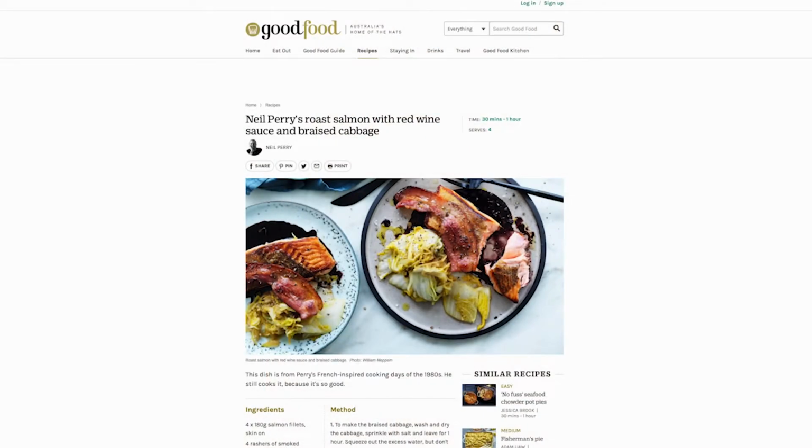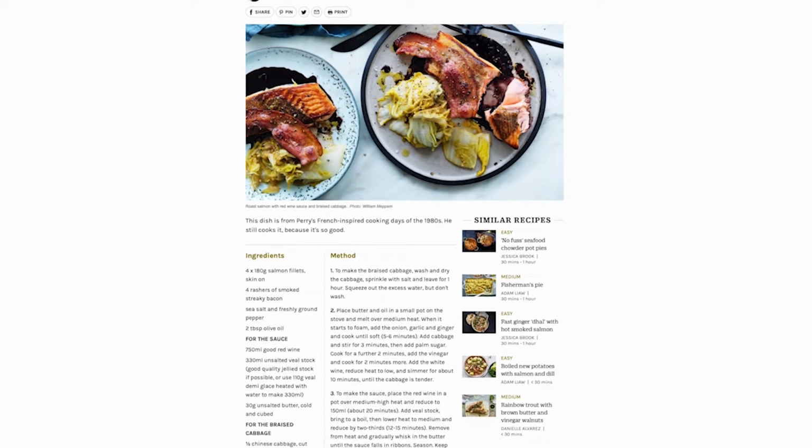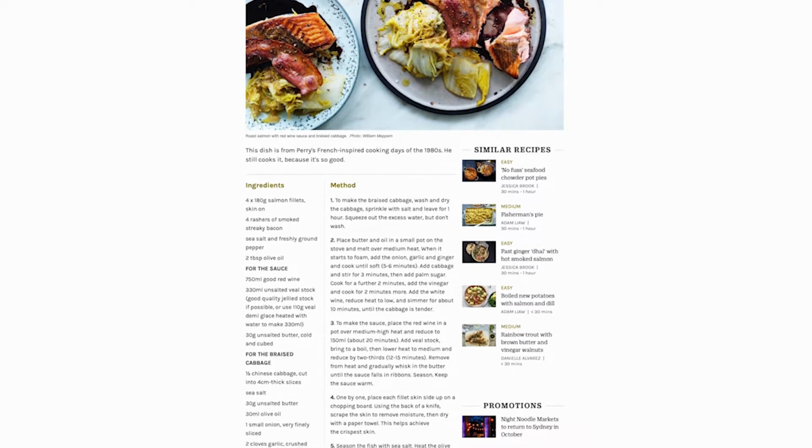And as for a food match, we've suggested whole salmon, poached or roasted in the oven and served with a red wine sauce. That's a Neil Perry recipe from Good Food.